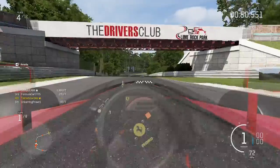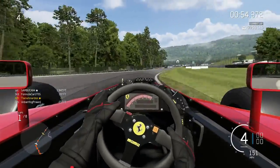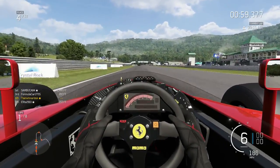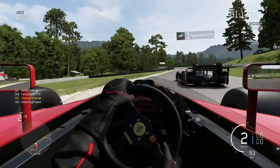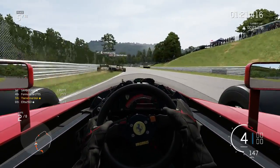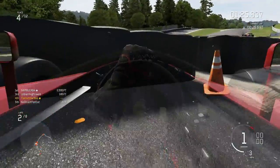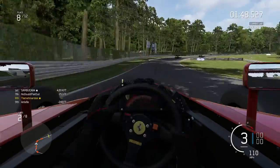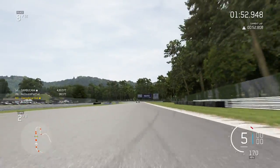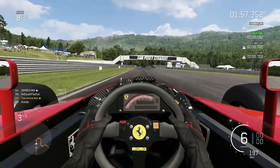If it was the old layout, like the full layout, then fine. But with the chicanes and all that kind of thing, it's just too much. It is far too much for this little track to handle. Shit, went off track there. Oh, and the Indy... What is it with Indy cars? They just keep crashing. This final corner here, if anyone knows Pukekohe in New Zealand, that's what that corner reminds me of. Fast flowing, great corner, especially in V8 Supercars.